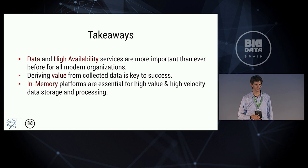Okay, so takeaways: data and high availability services are more important than ever before for all modern organizations, and deriving value from collected data is the key to success. In-memory platforms are essential for high value and high velocity data storage and processing.